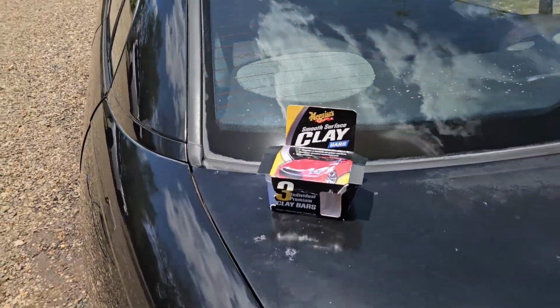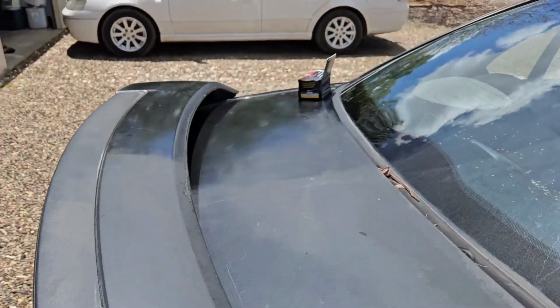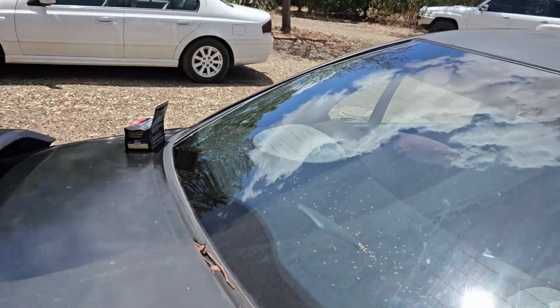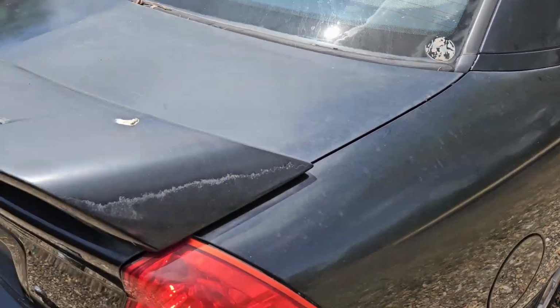Recommend it. All right, now we've got this side to do. You can definitely see the difference. Looking back, you can definitely see the difference. So another 3 hours on this for me.